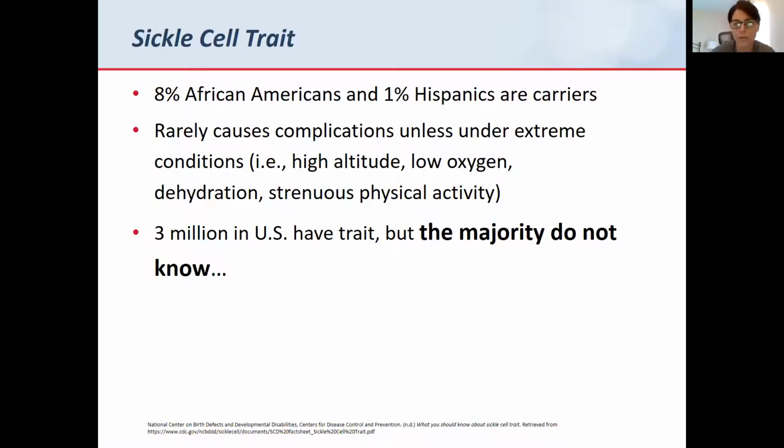There are about 3 million individuals in the United States that do have the sickle cell trait, but unfortunately, the vast majority of those people do not know they have it. So this does lead to people having babies and they're just shocked that their child has the disease because they had no idea that either of them had it.